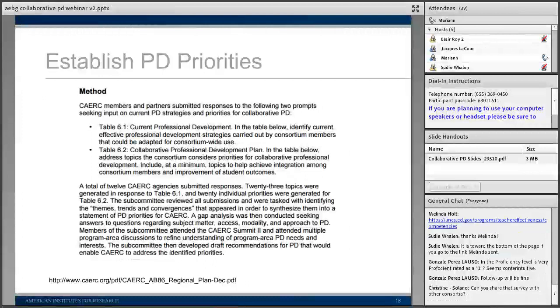These types of open-ended questions, the upside is it gives you a better understanding of nuance, because you could read individual responses.